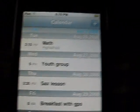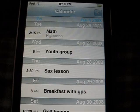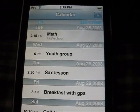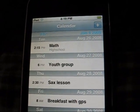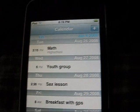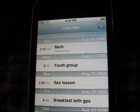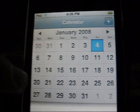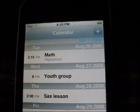You have the calendar in 3 different views. One bug, I guess you'd call it, that I'm having is every once in a while my Ipod Touch likes to skip back a couple months, and right now the actual date is September 26th, and it thinks it's January 4th. So anyway, you can have it in 3 different views: your month, your day, and your list.